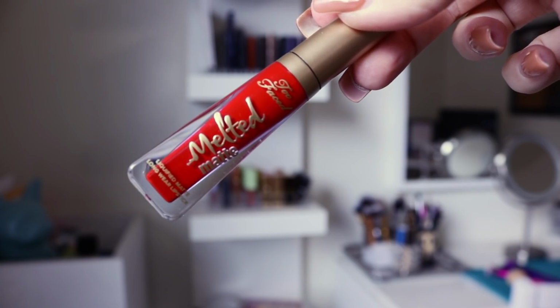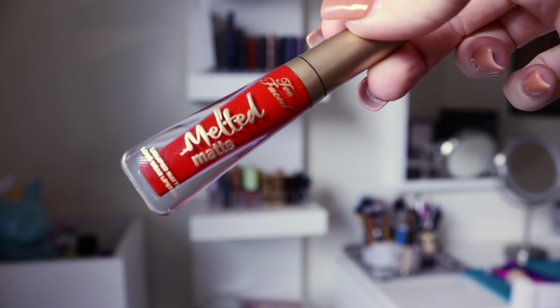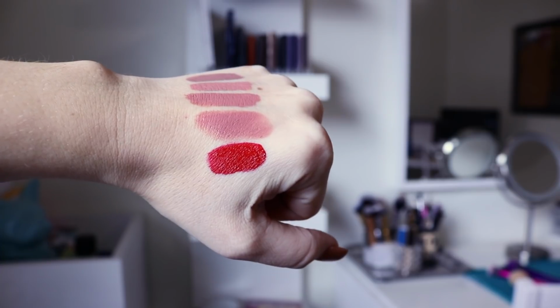And then, just to switch it up a little bit, I did pick a red that I loved this year, and it is Too Faced Lady Balls. If I wanted a pop of color, if I wanted something different other than a mauve and I wanted to be bold and bright, I would go for this one in Lady Balls, and I got complimented every single time I wore it.